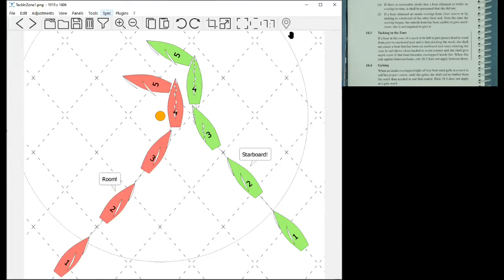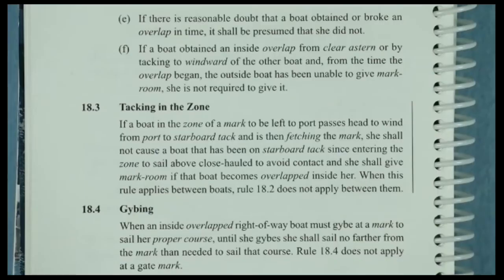But let's move away from that because we've already spent quite a bit of time here and this wasn't really the topic I wanted to discuss. Most of what I was planning to talk about was revolving around Rule 18.3, tacking in the zone.